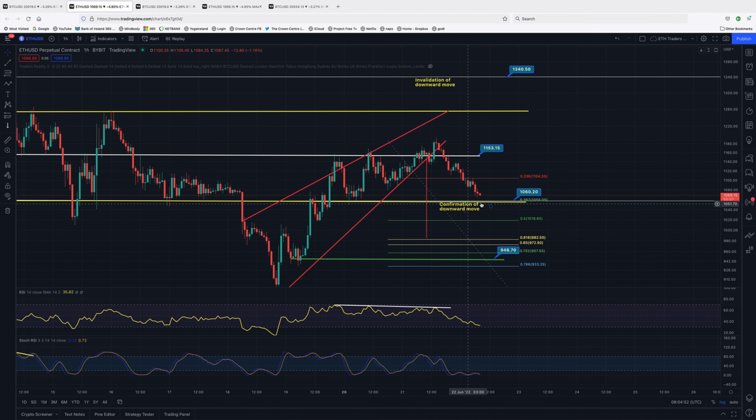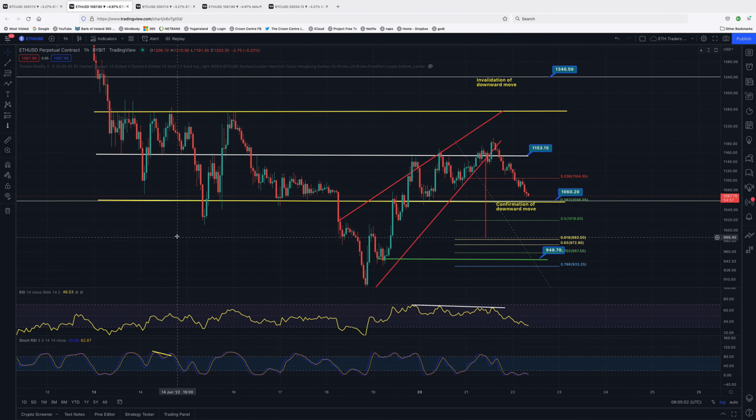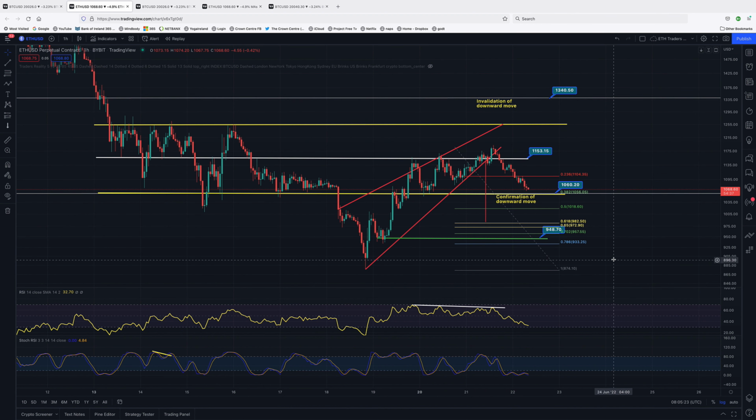Now here again, the confirmation of downward move, just like Bitcoin, the 1050, 1060 level for Ethereum is a long-term support and resistance. It is this line that it's been resting on for the past, what day are we today? For the past week or so. So this is the line that it should break to head down for a double bottom, somewhere around the area of 900.